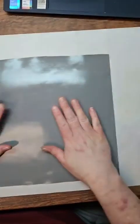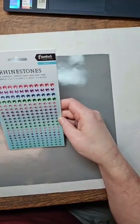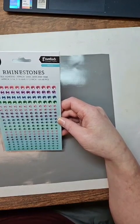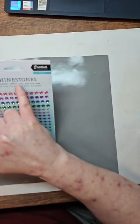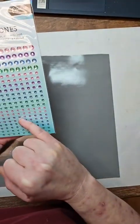Okay. Next up, I wanted to show you guys just a few things that we got in from some of the international companies that might have gone past the radar. So this one is a beautiful set of spring colored gems, okay? And they're all self-adhesive. You've got 3mm, 4mm, and 6mm. And 3mm are one of my favorite sizes.